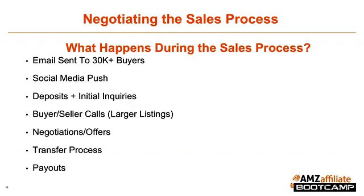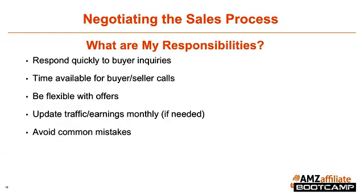All right, so we've talked about the sales process. We've talked a lot about what value we provide and what we're doing for you during the sales process. Let's talk about your responsibilities. Here are the things that you're going to be responsible for. And the first thing is to respond quickly to buyer inquiries. Once we have your listing up, once we have your website for sale, and we have those inquiries coming in, you're going to need to be responsive.